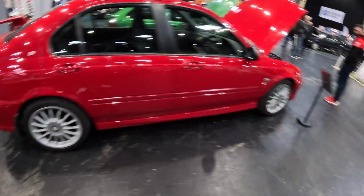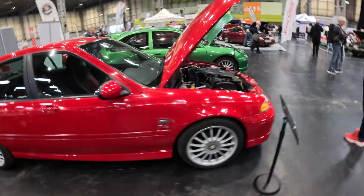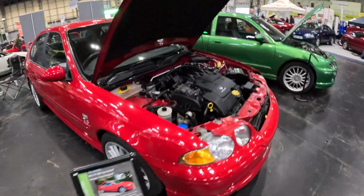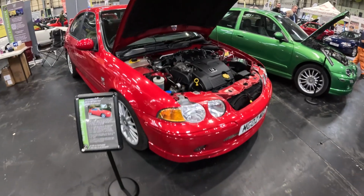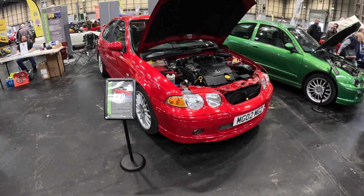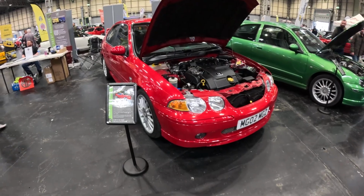People shouldn't do that. Yeah, this is an immaculate car. I didn't know the car until today. I don't know the owner, but it's a really fine example. Absolutely stunning thing. Yeah, really like it. We're going to have a wander further round.